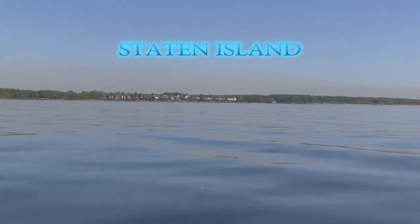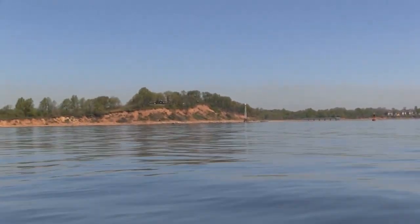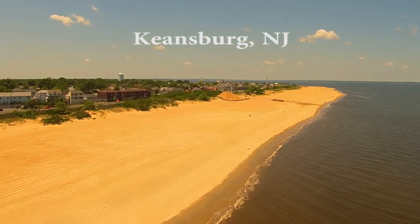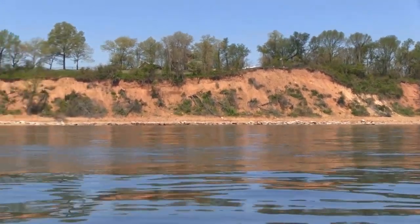And here it is, Staten Island. Look at that reddish sand. It's very similar to the golden sand found on the beaches of Keansburg. And there's also some elevation on Staten Island, just like we have.